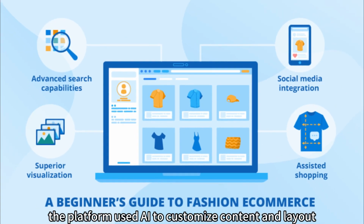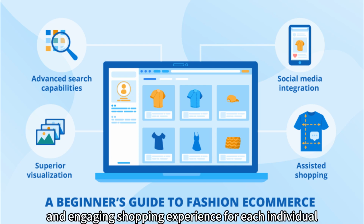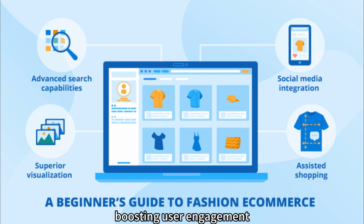Tailored content and layout. The platform used AI to customize content and layout based on user demographics, location, and past interactions. This resulted in a more relevant and engaging shopping experience for each individual, boosting user engagement.